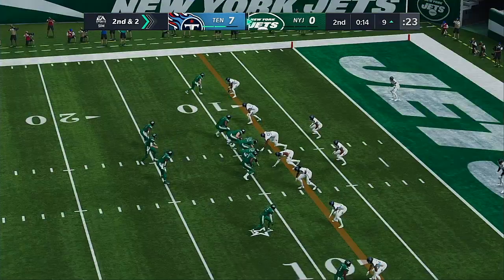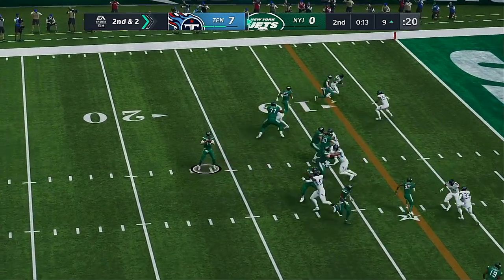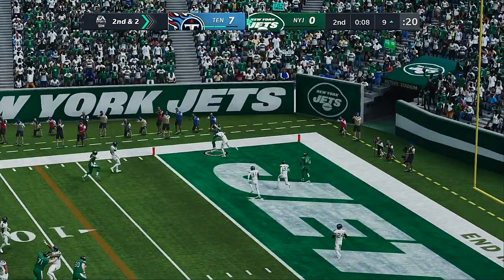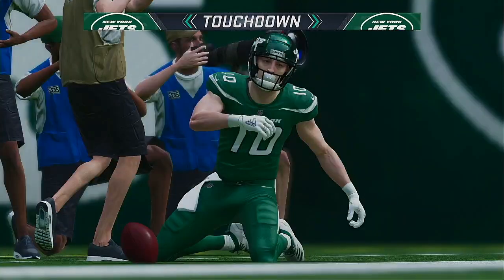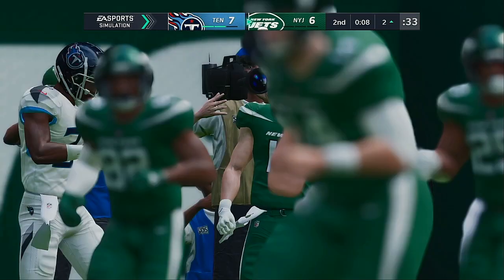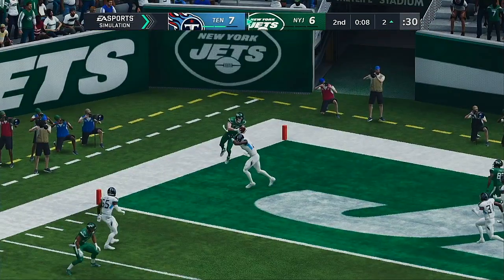Two yards left on second down from the 9. Again, Darnold. Got a man, it's caught. Touchdown, Jets. Braxton Berrios in the final seconds of the first half. And the Jets are an extra point away from tying this thing up.